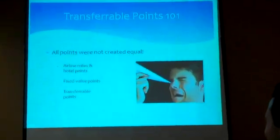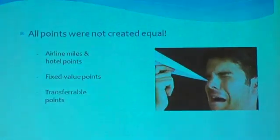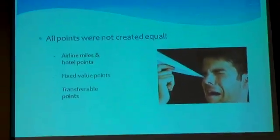I swear. There are three main types of points and miles out there. First, you've got your airline and hotel points that can be used on them and their partners. The second type are fixed value points, like Capital One, no hassle, where it's going to give you 1 cent per every point that you have. Citi, thank you, for example. And the third, and my favorite type, are the credit card transferable points.